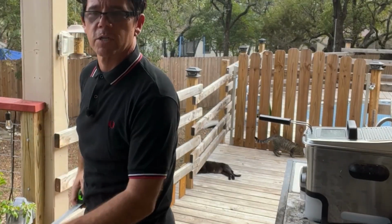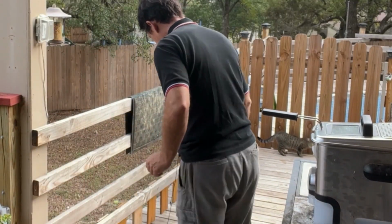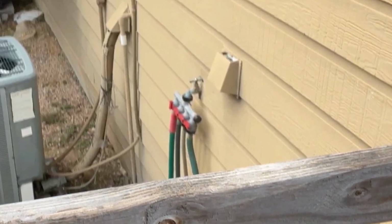All right, right now we're at 20 feet. Probably going to be more like 35 feet when all is said and done. So that's about 30 feet right there. And as you can see, I've got a connector hose spigot right there. So about 35 feet total is how far away my hose is.